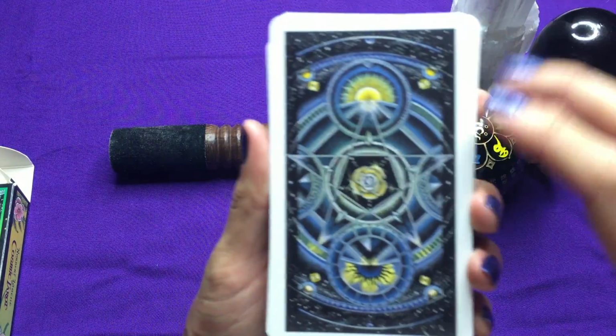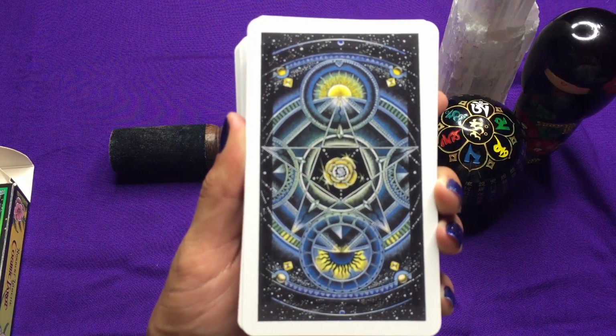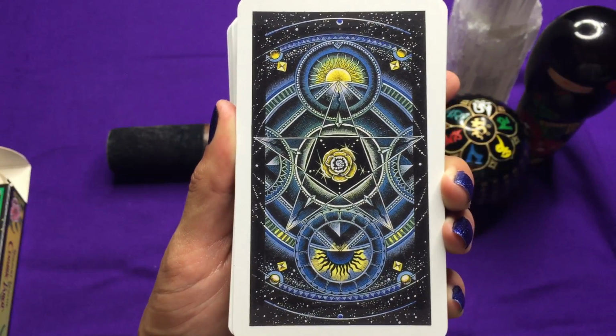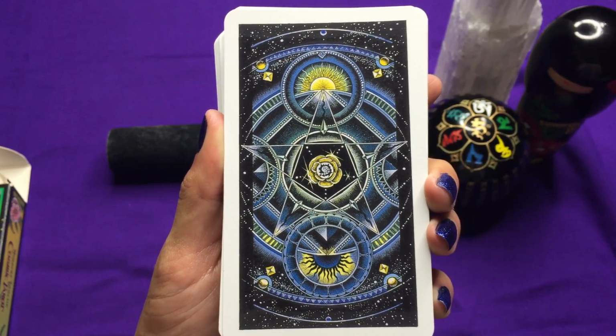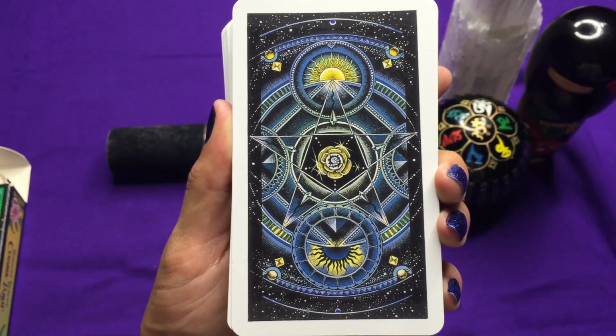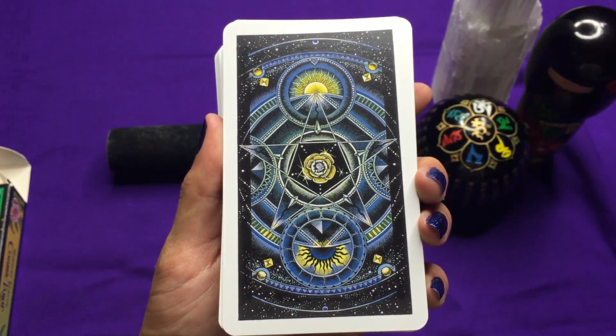Okay, so let's take a look at the back of the card. Some people do not like this border, so I've seen a lot of people actually trim this deck. I don't know how I feel about trimming my decks. I mean, they look beautiful when people trim their decks.